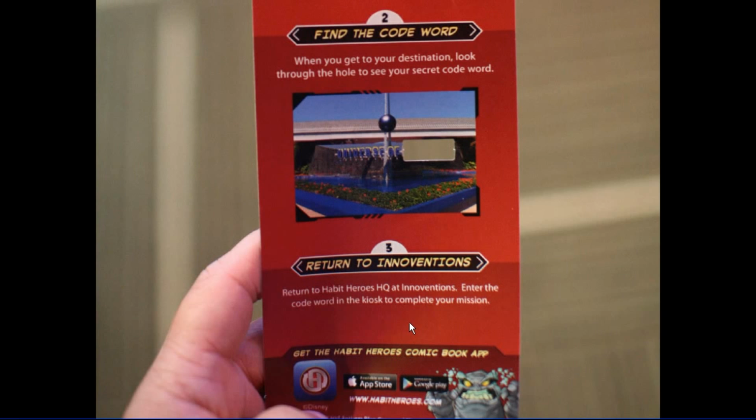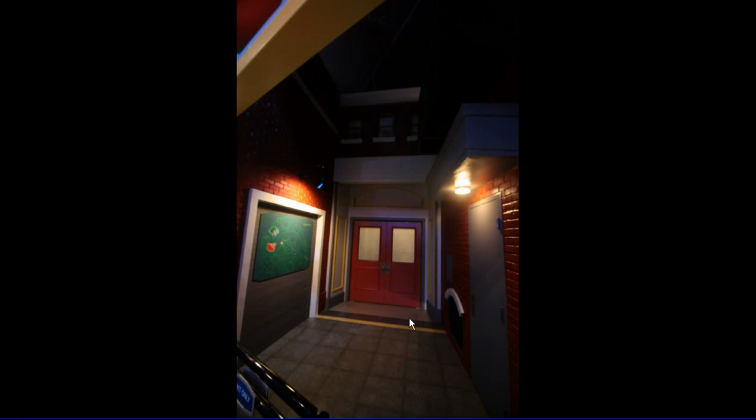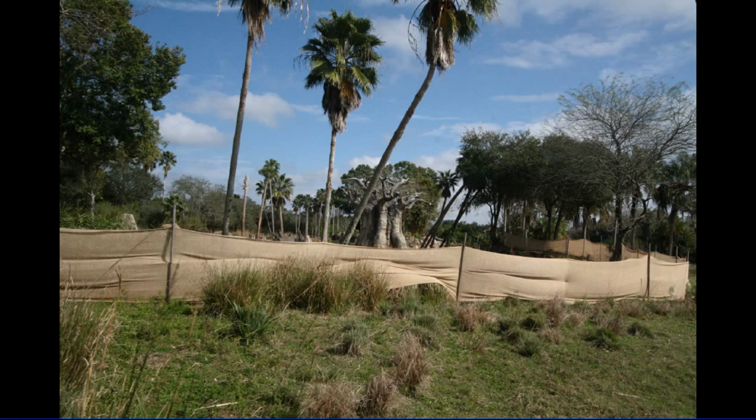So it's a little bit easy, as you can see. It's not all that challenging, but still it's interesting that they send people out into the rest of Epcot to finish off the rest of this experience. As I mentioned earlier, this is the exit. This was formerly the entrance to Habit Heroes. Now it's just the exit, and it's kind of, I guess, the most highly themed exit you would see throughout Walt Disney World.